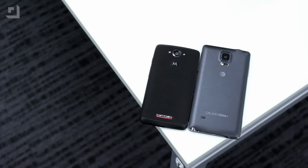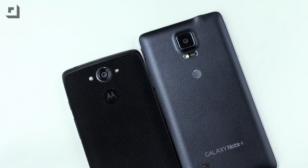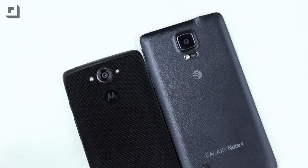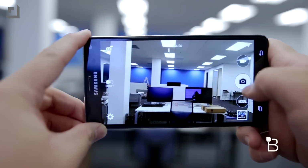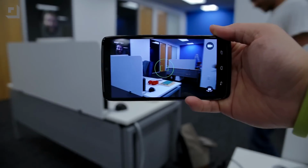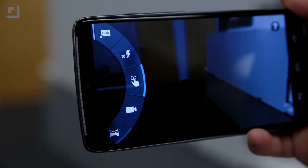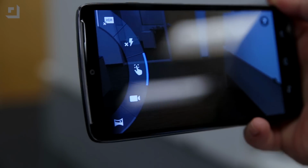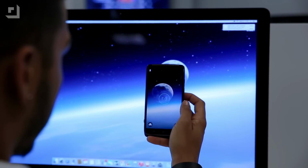Looking at the back of these two devices, you have the 16 megapixel camera on the Note 4, a 21 megapixel camera on the Droid Turbo. Now, right off the bat, you're probably going to say, well, the Droid Turbo has a higher megapixel count, so that's definitely the much better camera here. No. The Note 4 features an optical image stabilization, which is very helpful when shooting low light and filming a video. Whereas the Droid Turbo features digital stabilization, which isn't as good nor as helpful, especially when filming a video. Both take great pictures in good lighting conditions, though the Droid Turbo still has that shutter lag I mentioned in our review, which is where this device falls.